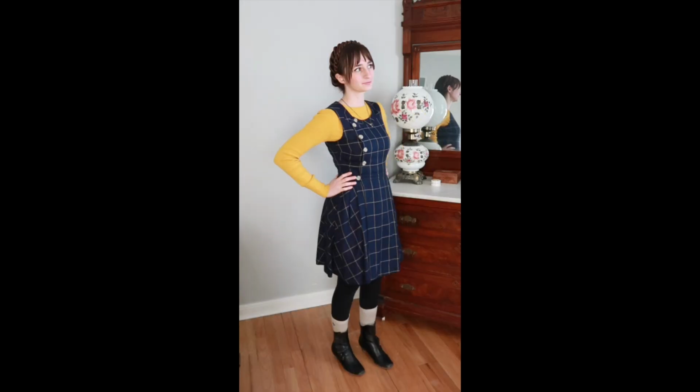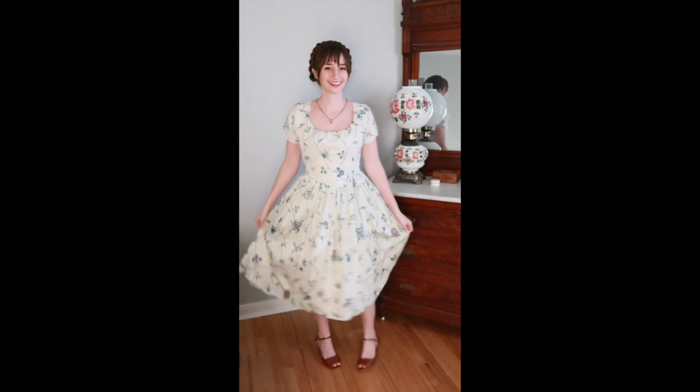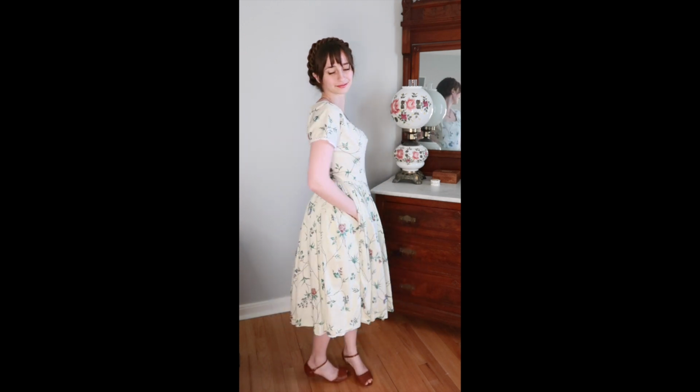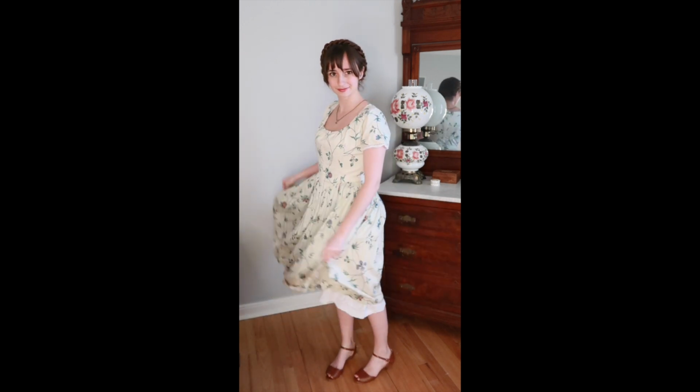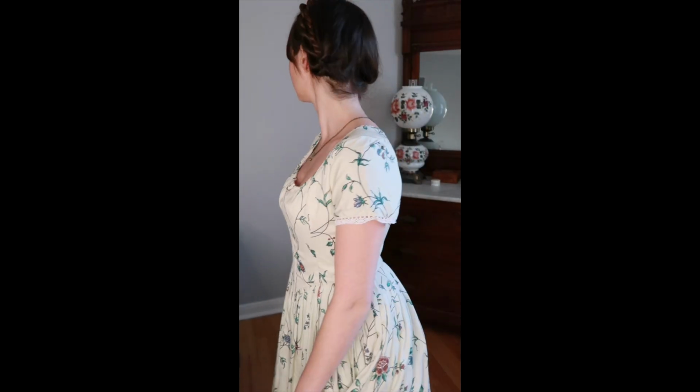Alright, here we go. The first item I made in 2021 was an 18th century inspired dress. It was cut with a conical bodice to wear over 18th century stays. This dress got several wears, but it didn't quite make it into my daily wardrobe. There are a few reasons for this. The biggest is probably the conical bodice and the need to wear it with some kind of historical underpinnings.